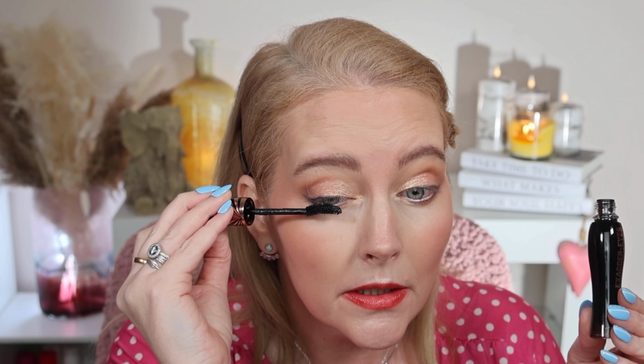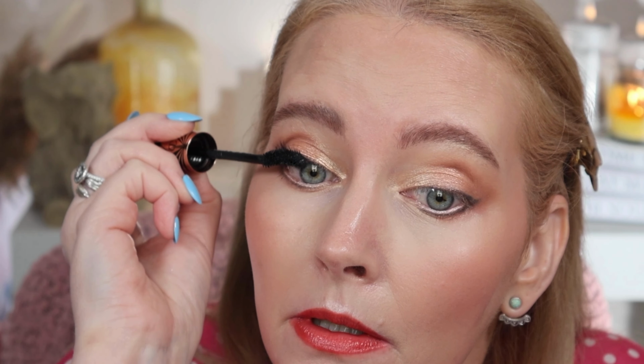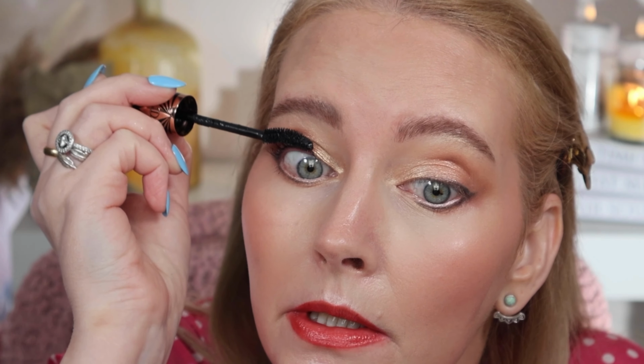So now let's start taking this root to tip, and remember, this is going to be one coat. So let's see what this does with that one coat. It already looks like it's lifting. Never the easiest thing to show on camera, trying to apply it whilst talking and looking in the right direction.